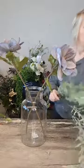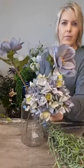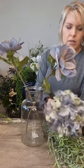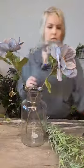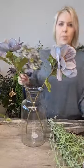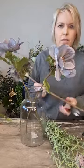Whoops. Then I'm going to use a beautiful hydrangea that there is very, very few of. This is a hydrangea in blue-green, 25-inch, and there's only a couple left. It's $8. I dropped my pliers. Here we go. And then I'll probably use this willow eucalyptus needle spray, I think it's called.